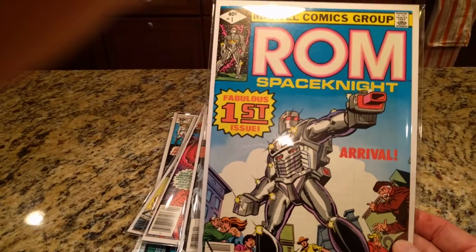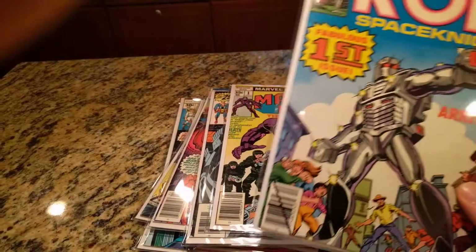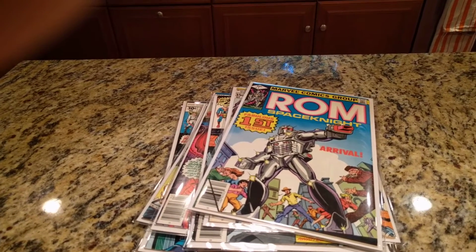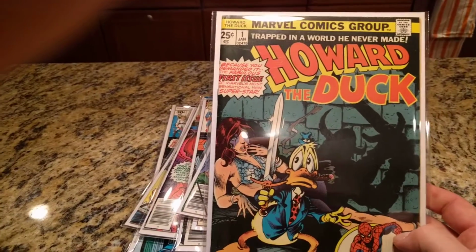So this is Rom #1 from, I believe, 1979. And again, another high-grade copy here. Really nice. All right, so the last two, actually one you've seen, one you haven't. First up is Howard the Duck #1.